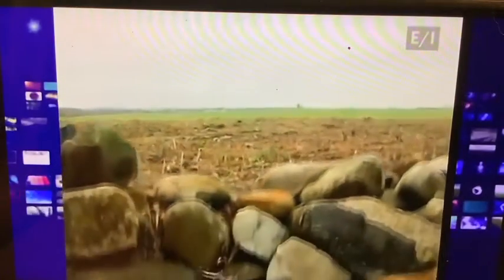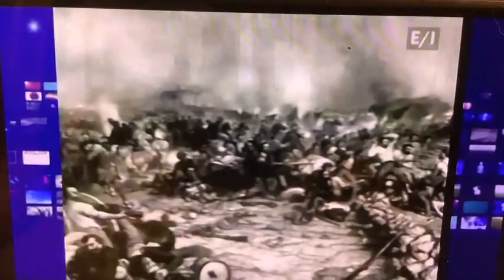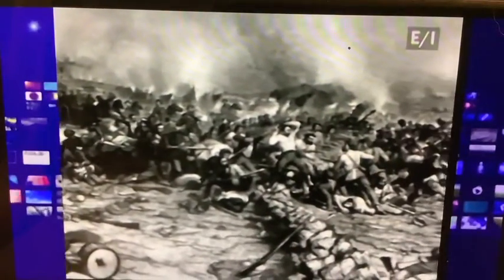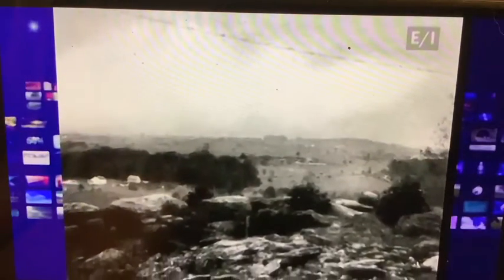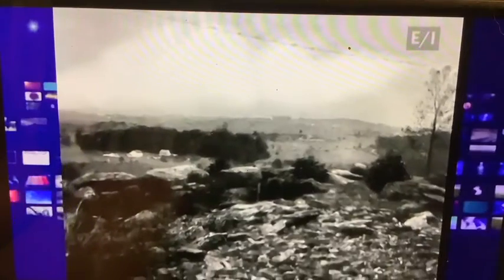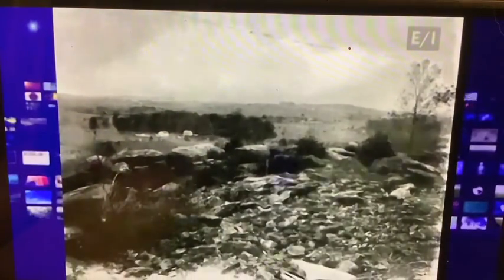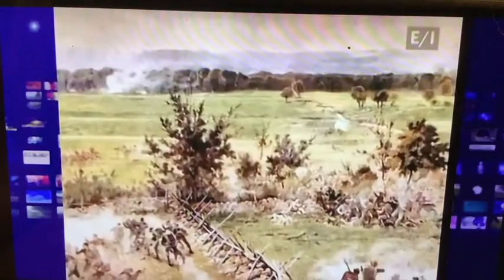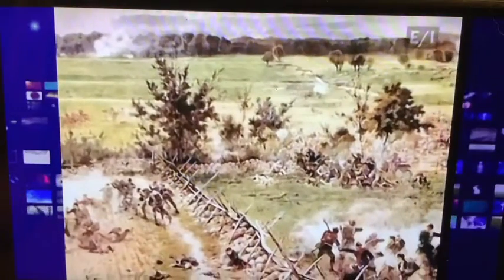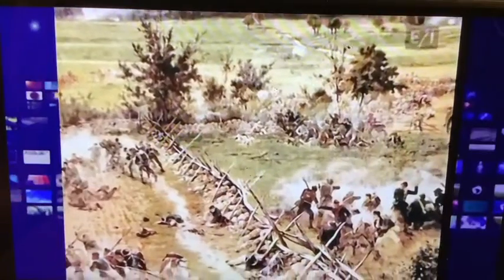Soldiers hid behind stone walls, wooden fences, anything that would give them cover from the murderous blaze of bullets and cannonballs. For 3 days of fierce fighting, the army struggled for the advantage of higher ground. Big battles raged for small pieces of territory, like hills and ridges. On our left is Little Round Top. It's about just under a mile away, and that was the far left of the Union Army. And of course, the Confederates attacked both ends of the Union line.